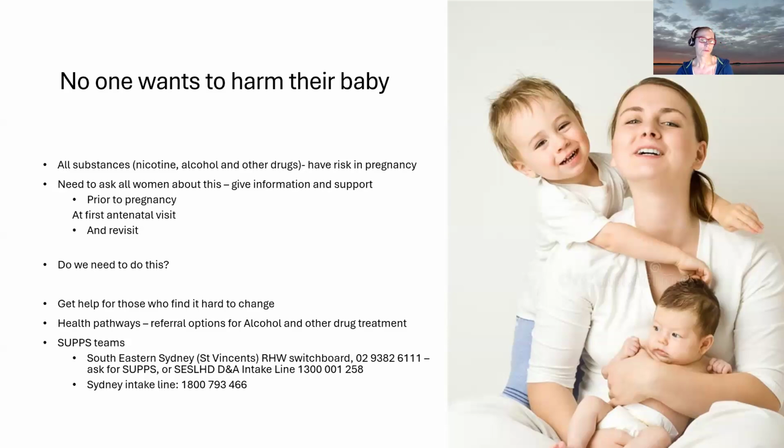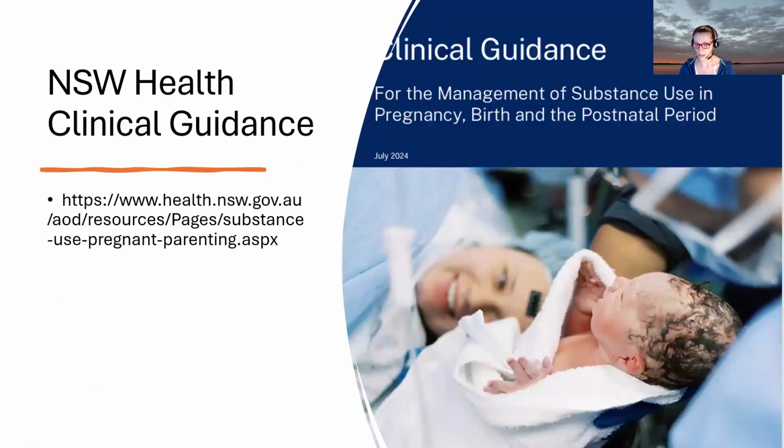Also go to Health Pathways for referral options for alcohol and other drugs treatment. So it was really just wanting to raise this as an issue, and to think about asking the question, including nicotine, alcohol, and other drugs, including as well pharmaceuticals. So the ones that might have an impact on pregnancies, for example, antidepressants, antipsychotics, those kinds of medicines as well, to make sure that they've got the best balance for the pregnancy.